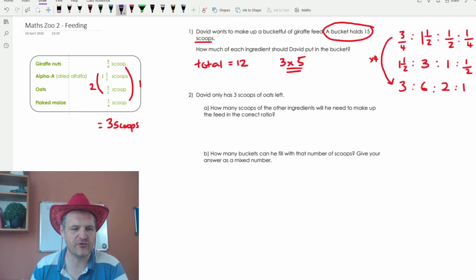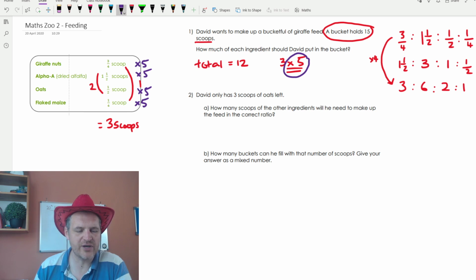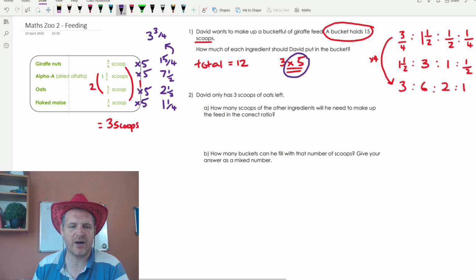Here we can see the total of the scoops is 3. How much should each ingredient be? Well, we've just spotted that we just times it by 5. So what we could do is just times every one of these by 5. And I know I've got year 5s all the way up to year 9s here, so we've got different abilities. 3/4 times 5. What I do is I do it times the top number only. So this is 15/4. This one is 5 and 5/2, so that will be 7.5. This one is 5/2, which is 2.5. And this one is 5/4, or 1.25. This makes 3 3/4. So we can work with multiplying by 5 because we've got the number of buckets and scoops just here.